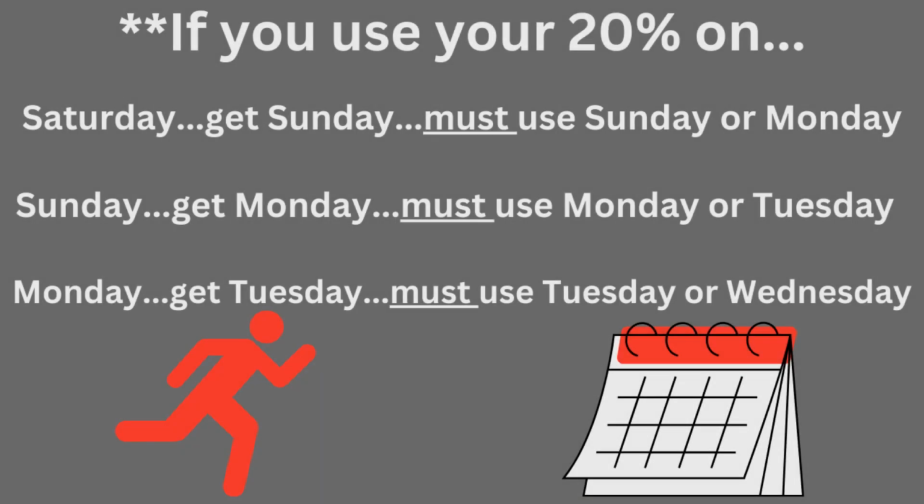Okay, so if you use your 20% off on Saturday, you're going to get the CRT on Sunday. So that means you have to use it on Sunday or Monday. If you use your 20% off on Sunday, you're going to get your CRT on Monday, which means you would have to use it Monday or Tuesday. If you use your 20% on Monday, you're not going to get your CRT until Tuesday, which means you would need to use it Tuesday or Wednesday.